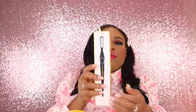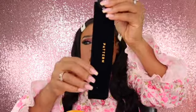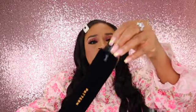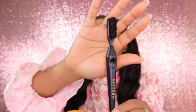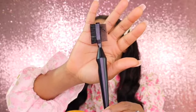So she has a brush that you can use to comb down your baby hairs. It comes in a cool little thing like so, with the brush to comb down your little edges and get those edges going. We got a little brush. This is what it looks like.